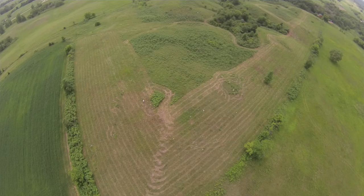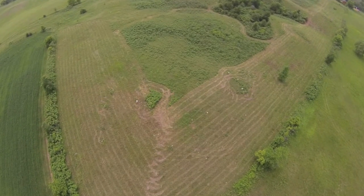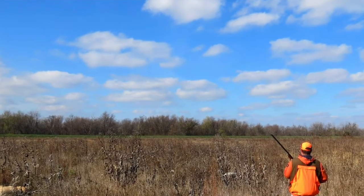And working with the agencies, we've been able to remove a lot of invasive species, destroy a lot of cedars and sumac and box elder that had invaded the pastures, and create a better environment for not only ourselves but for the public, for hunting and for wildlife.